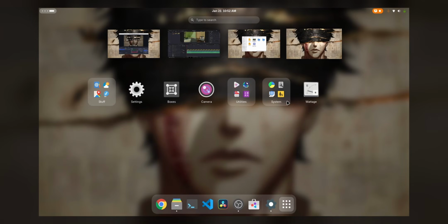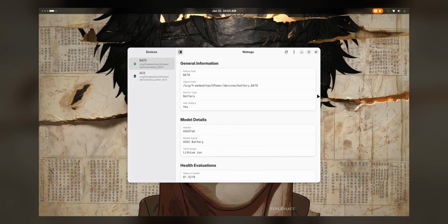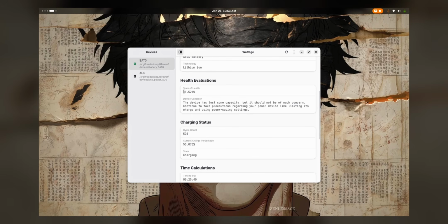But let me just show you something, okay? This is an application called Wattage which can help you check the state of health of your battery. So right now as you can see, mine is 81%. That means the device has lost some capacity, but it should not be much of a concern. Continue to take precautions regarding the power device, like limiting its charge and using power saving settings. Yes, I should do that.